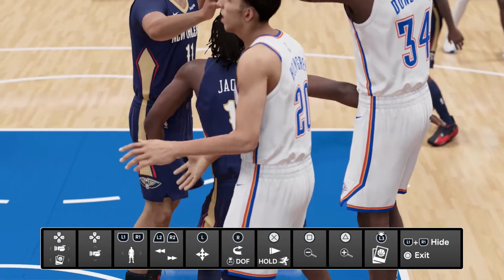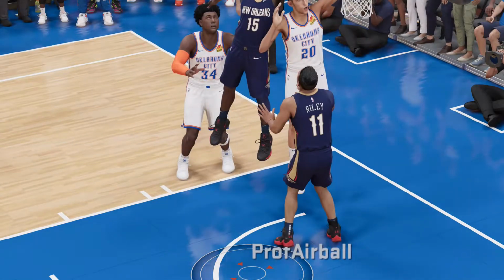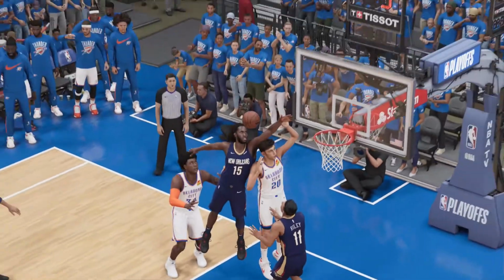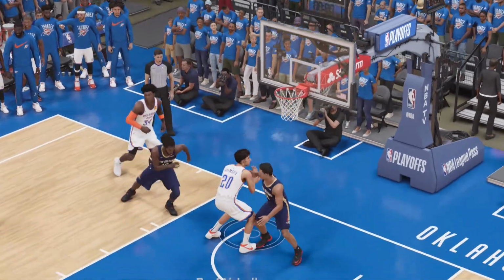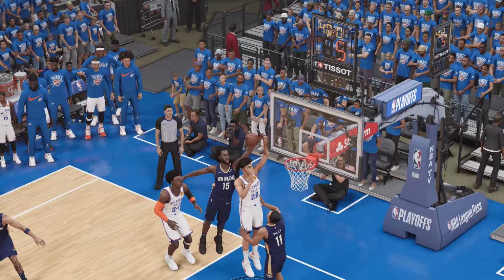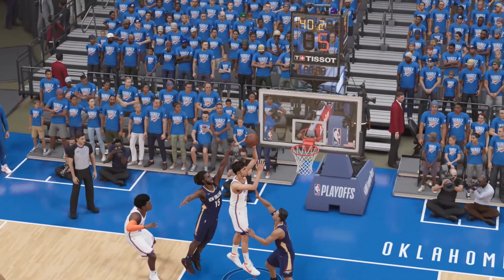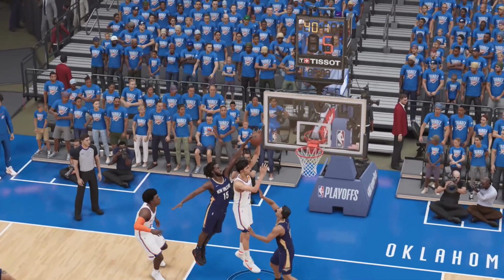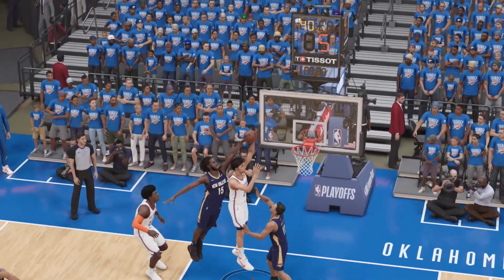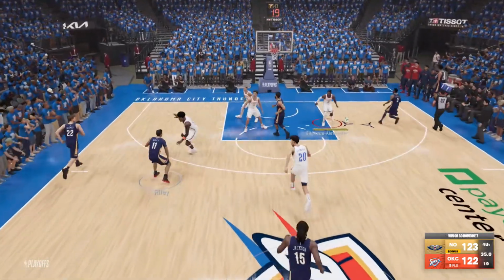Who was it? Is that Kevin Porter Jr.? Who was that? What is this camera angle? I'm trying to zoom out, my friends. That was Isaiah Jackson. Oh man, what a timely block. God, camera, work with me here. Yeah, Chet is right there. If he just yams it down. He blocks himself. Yo, he didn't even get blocked. He blocked himself with the freaking hoop. Chet, what are you doing? What are you doing, Chet? You're too tall. 2K doesn't know how to handle your size. Oh, man.